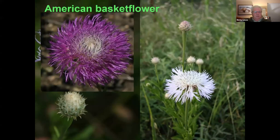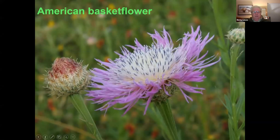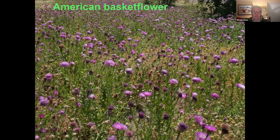And sometimes you see these pale washed out flowers. Sometimes this is the more common, the lavender with the white center. It gets the name basket flower from these bracts that are under the flower. It's not a thistle. A lot of times people mistake it for a thistle. If you grab a thistle down here, it'll poke you. But if you grab this one, just like you see in the photo, it will not stick you. It's soft. But those overlapping bracts look like a woven basket. So it got the name basket flower.